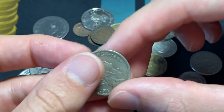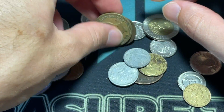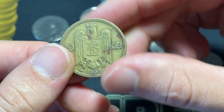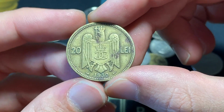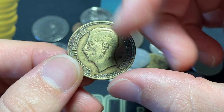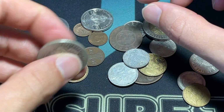After that, we've got a 1964 Portuguese 50 centavos. Continuing on, Romania. Wow, or Romanilor. I'm not sure. A Lavrier, maybe it's Monaco. No, it's 20 lei from 1930 from Romania. I've never seen that design before. Or maybe it's Albania. I think it's Romania. So cool to have that. And Lavrier, I think, did some work on the French coinage as well. So good to get a nice mix.